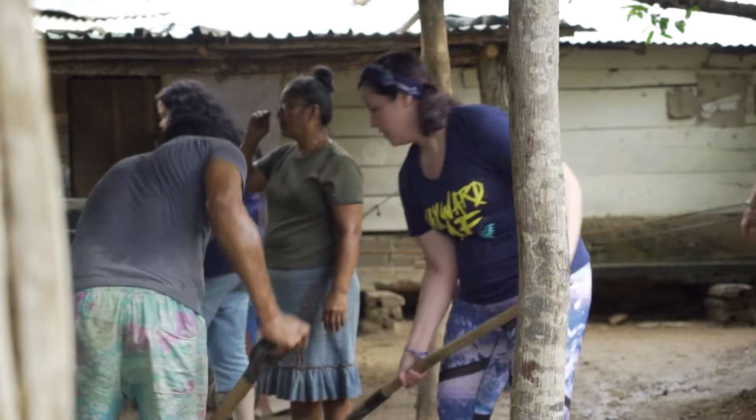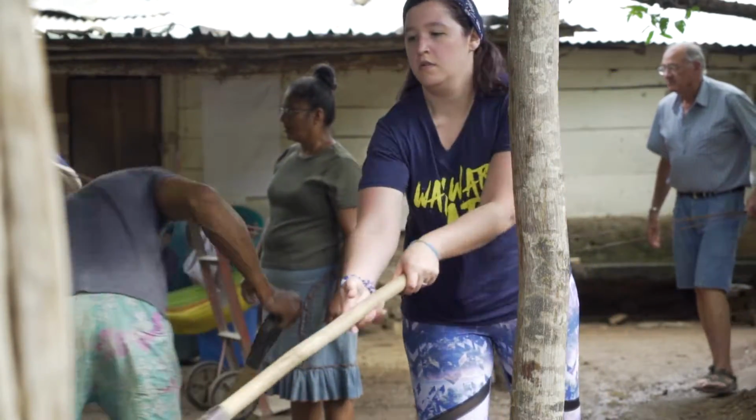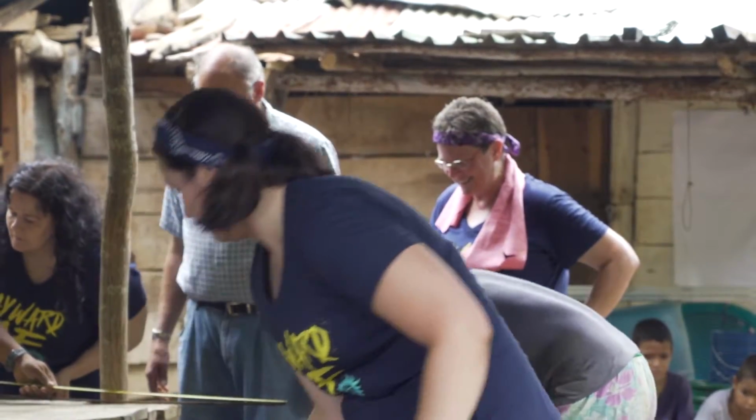When we first got there, there was a huge pile of kind of dirt. There was like a rocky one and a fine one, and we actually had to move that pile from where it was underneath the covering like 3 feet to the left, just to help give us covering in case it started raining while we were working.